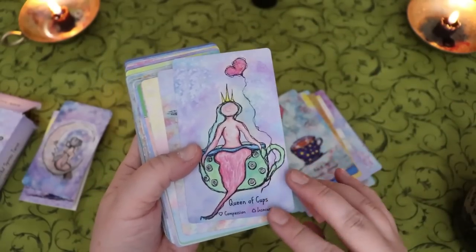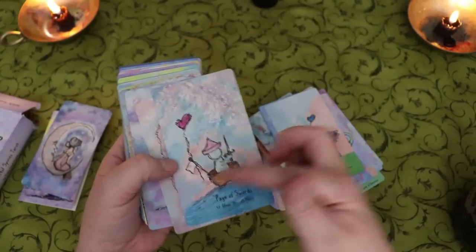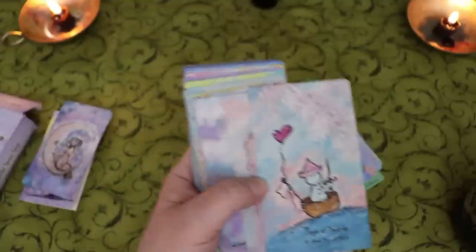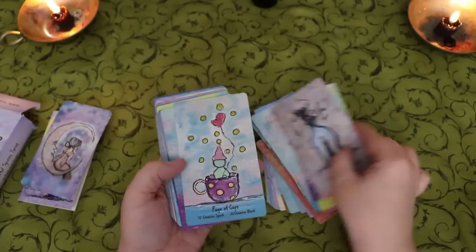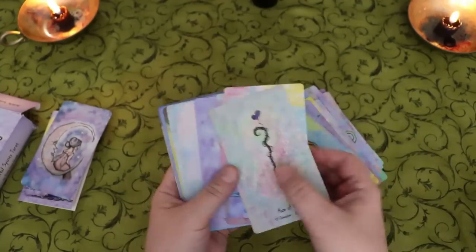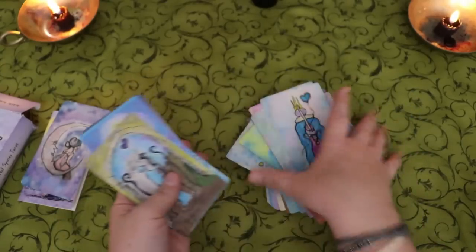The creator did a fantastic job, and I love these sort of whimsical faceless creatures because I think it's easier to sort of see anybody you want. And look at this adorable Page of Swords. I just think this one is so great for that sense of whimsy and playfulness. Beautiful colors. I love the pinks and the purples and the pastels. It's just a really, really sweet deck. I just know I'm not going to reach for it.